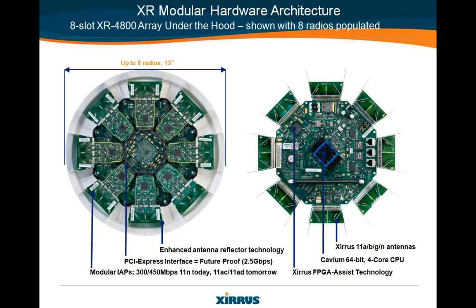The beauty of our latest array, the XR array, is that what you're seeing here is the insides of an array. And what we've designed here is the very first modular wireless device. So these are all these cards. These are radio modules in our array, which is what we call our device, because it's a lot more than just an access point. But each one of those is removable.